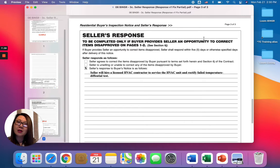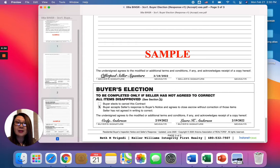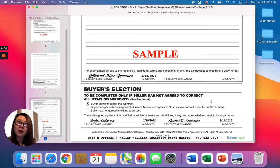Going back to the seller's response, if the seller checked the third box, then we will have to read about what the seller's response is. In this case, the buyer requested 2 items for the seller to repair, and the seller only agreed to do one but not the other. The seller signed here. In this case, the buyer has 5 days to respond to this, either cancel or accept. This is the sample where the buyer decided to accept. So the buyer checks this box, signs here, fully executed, we're good to go. Or the buyer is not happy and decides to cancel. Check this box, sign here, also fully executed, but escrow will have to process the cancellation.